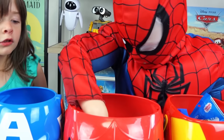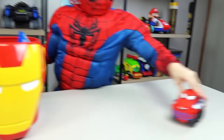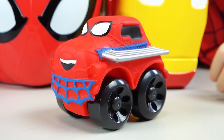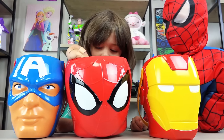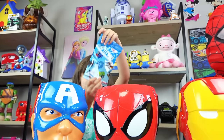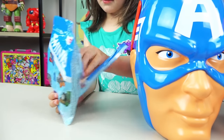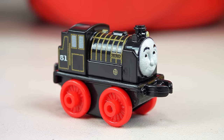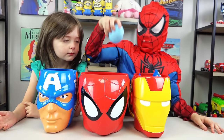All right, Spider-Man, who's it gonna be this time? That's a Spider-Man truck? We got a Spider-Man car from Chuck and Friends. Really cool. Emily's turn. Ooh, he's switching. We'll get Thomas Minnie. Sweet! Let's see what we got this time. Which Thomas Minnie did we get? Ooh, did we get Classic Hero? Yep, Classic Hero. Man, Hero's my favorite engine. Me too. All right, next toy, here we go.